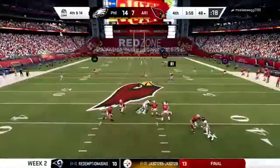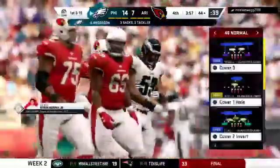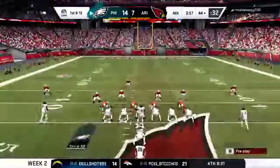Yeah, big gain still. Under pressure, he's going to go down. Look at this, way back around the 43. The Cardinals unable to convert there on 4th down. And the Eagles are going to take over in great field position.